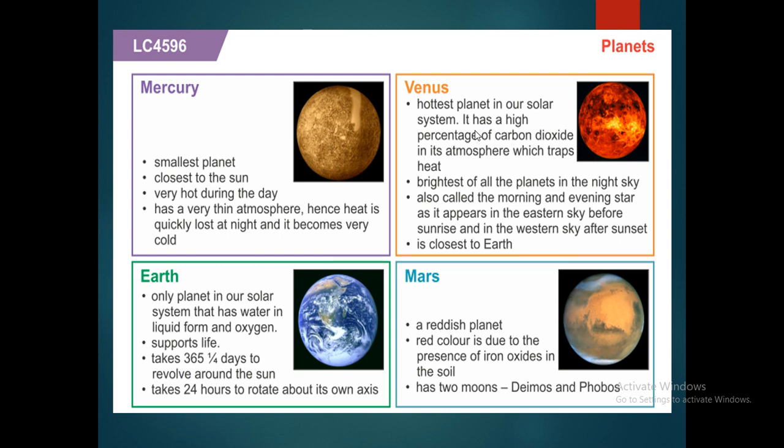And why? Yes, I have to study. Why is it like that? I have to study. I found this, that it is very hot during the day and it has a thin atmosphere, hence heat is quickly lost at night. But Venus is the second planet from the Sun, right?